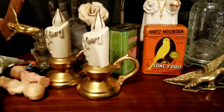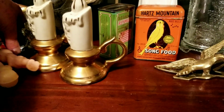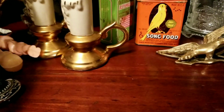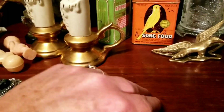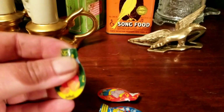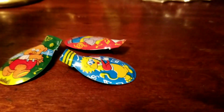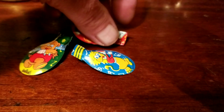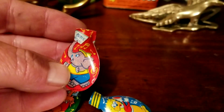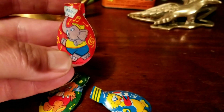Okay, now what else did I get? Oh, I got a bunch of these little clickers, guys. They still work. They're vintage. And there was different images on them. And there was a bunch of them. So I actually already sold, I think there was like a dozen of them that I sold.